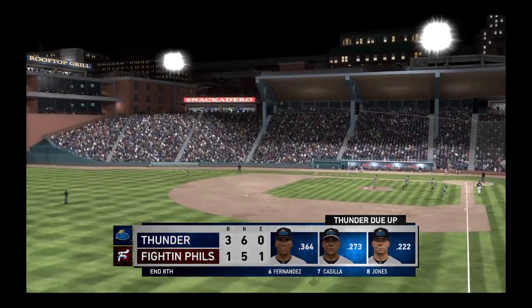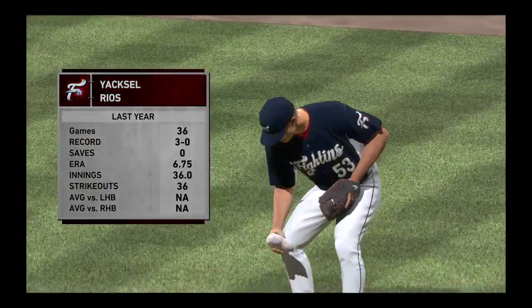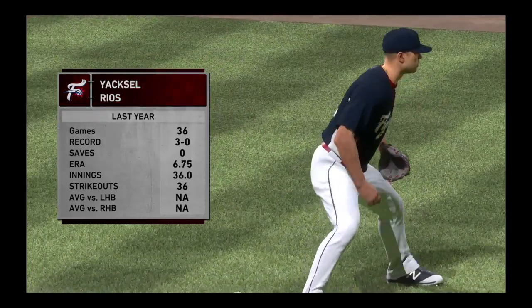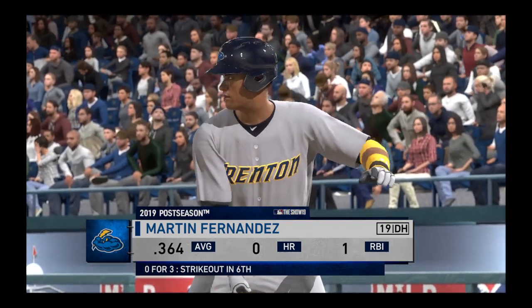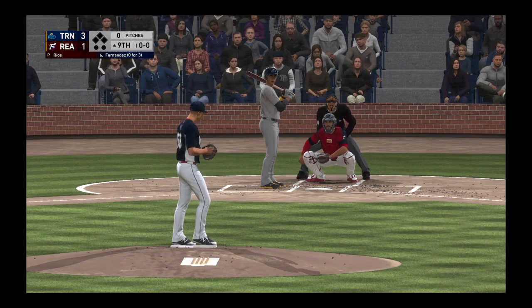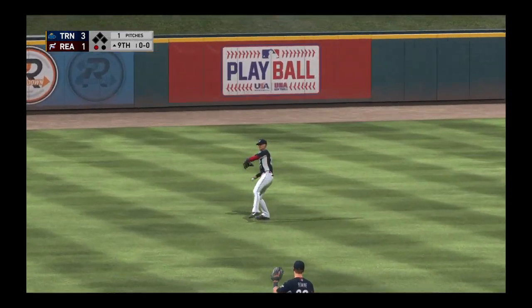On to the 9th now in game 3. The Thunder are on top 3-1. Yaxel Rios enters from the pen to start the 9th inning as he'll try to keep the score right where it is heading to the bottom of the 9th. Striding in to start the 9th, Martin Fernandez, as they'll look for some added insurance before the bottom half of the inning. Now the pitch. This is skied into short left center. Calling for it, Rosado makes the play, 1 away.